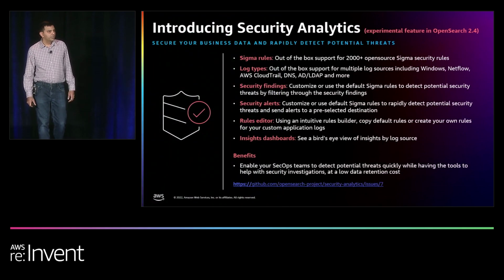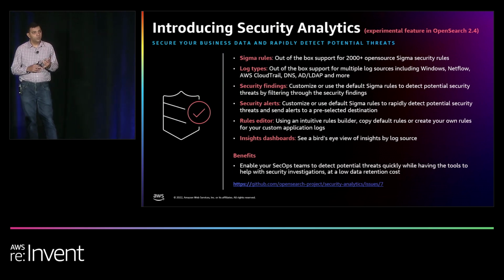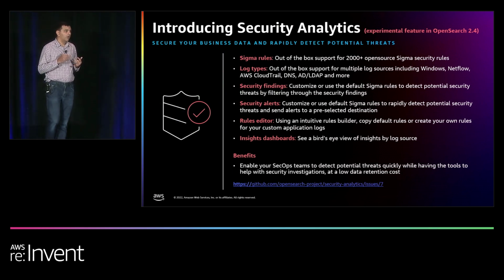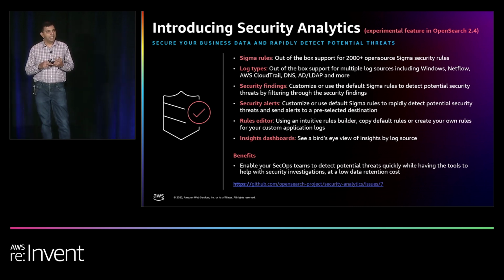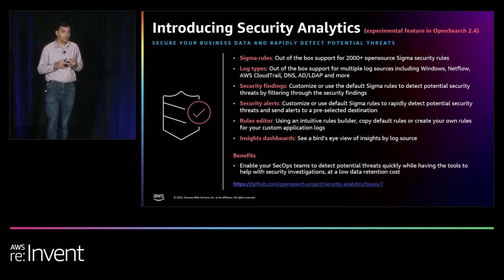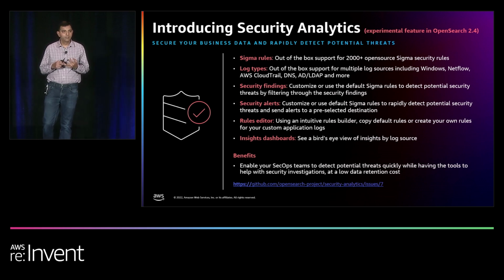Finally, there's one last thing I wanted to talk about. We have a lot of customers who are now using their log data to scan for potential threats. And we're seeing many, many use cases of OpenSearch where customers are not only looking at debugging, but also looking at analyzing threats in their log data. So I'm excited to announce that we launched security analytics capabilities in OpenSearch 2.4.